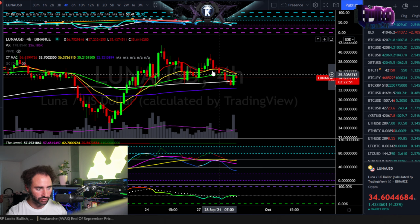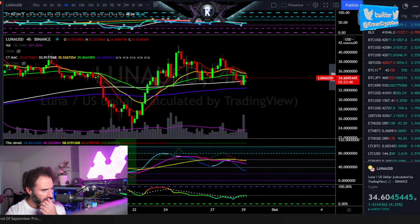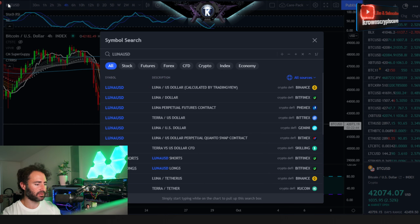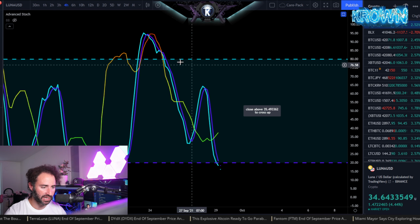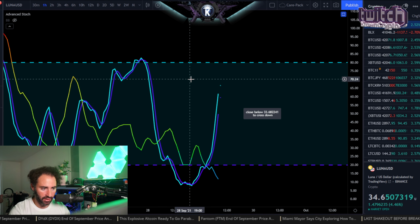4 hour is actually looking okay. Is actually not looking too bad right there, to be fair. So you know what? Let me maybe change that around. Let's see if we can come up with anything that's a little more obvious over here. Okay, so 4 hour Stoch will cross back up, back above about 35 and a half. Let's see where the hourly's at as well.